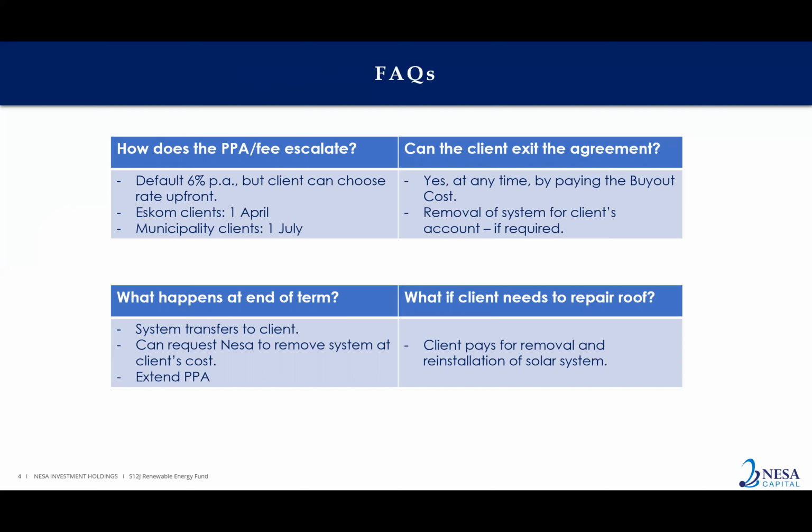What happens if the client needs to repair the roof? Well, they need to pay. We'll remove the system for them, but any associated costs would naturally be for the client's account. So it is advisable that if we are going to enter into a PPA, a thorough assessment of the roof is conducted before we put the panels on.